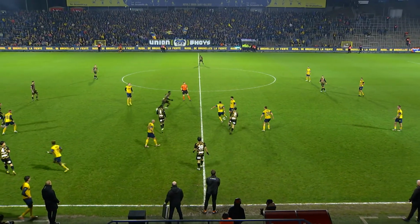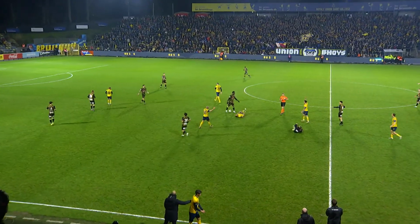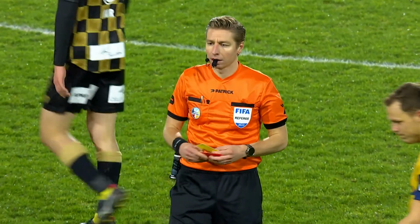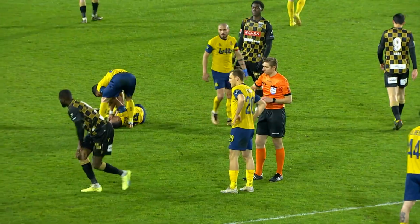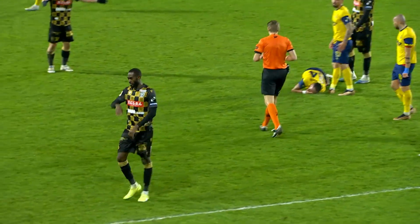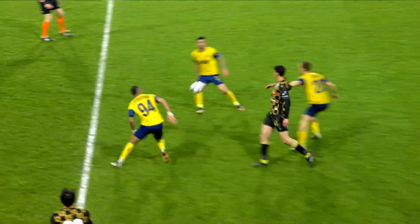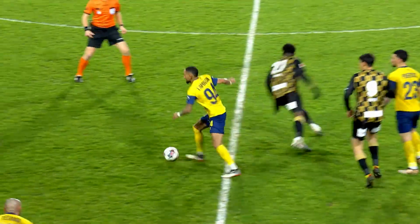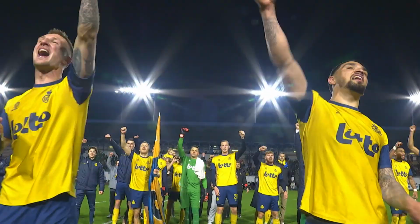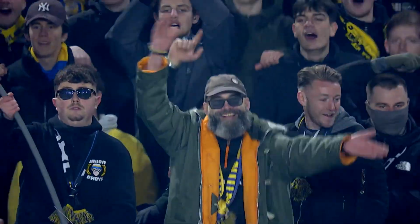But then in minute 92, a very unnecessary foul by STVV. Kanate receives his second yellow of the evening and heads towards the dressing room. Union stay 3 points away from leader Genk. STVV's season seems to be over.